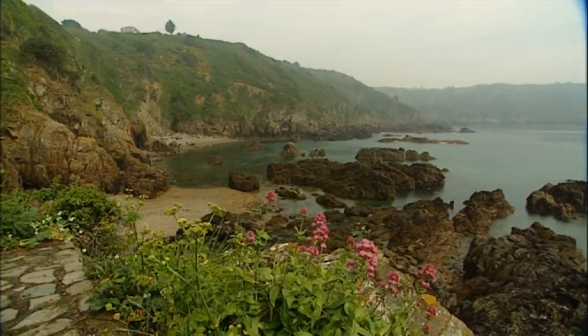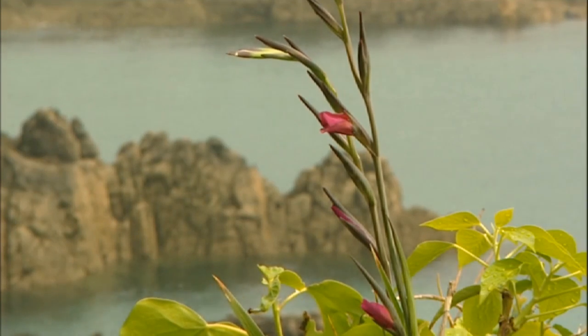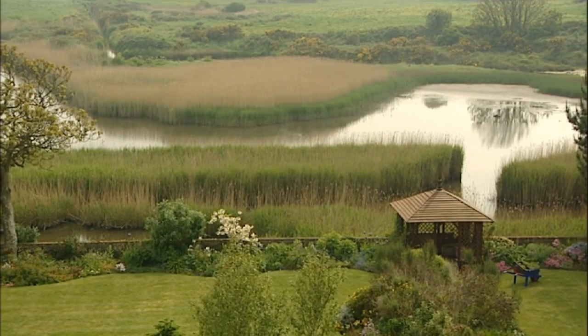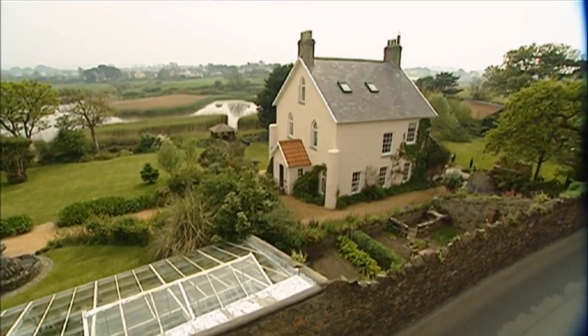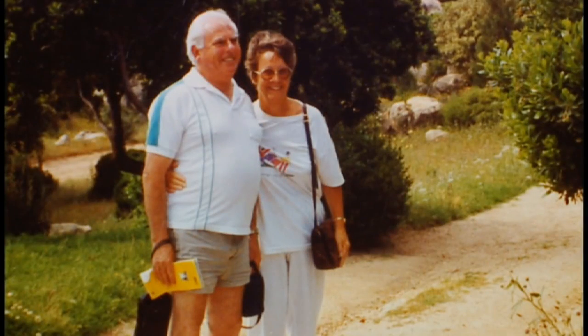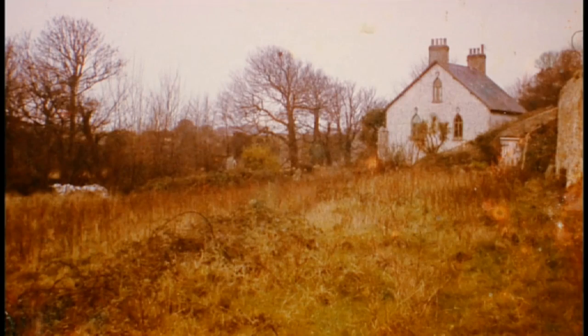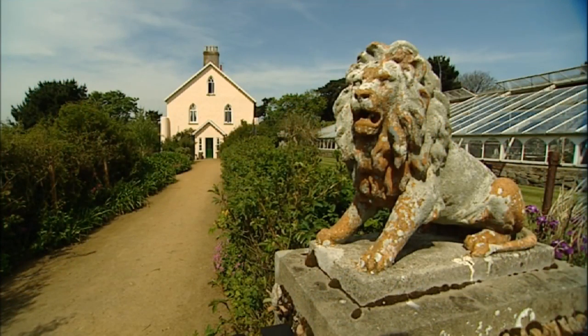Guernsey is 80 miles south of the Dorset coast, which is probably why it enjoys some of the best gardening weather in the British Isles. At first glance, Vale Pond House looks like a very privileged place to live. But when Liz and Rod Collinette first moved in 20 years ago, the house was neglected and the garden was a wilderness. Since then, they've greatly improved the garden.